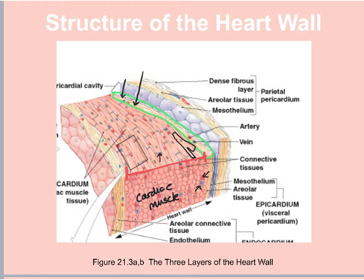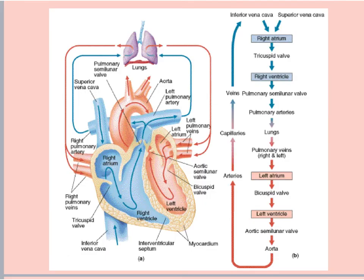In fact, a heart attack is caused by restriction of blood flow to the cardiac muscle. And there are vessels that you're going to learn about in lab called the coronary vessels. So the vascularization of the cardiac muscle needs to be maintained continuously, otherwise that heart muscle will die.